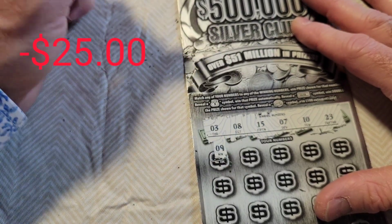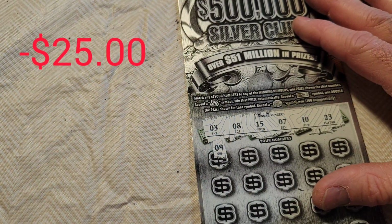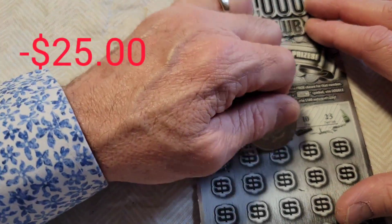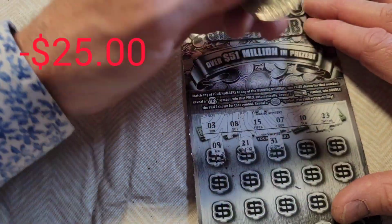Here we go. 09, no. We have 07, 03, and 08. A lot of O's, but not that one. 21, we've got 23, no good. 31, we don't have anything in the 30s.